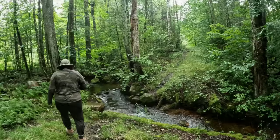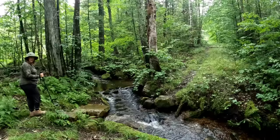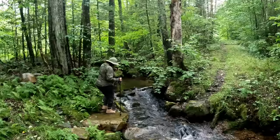This is the first little creek that's just behind where we're camped, and you can hear this from the vehicle, so it makes a real nice pleasant sound. And it's already a little higher than it was yesterday, but it's still staying crystal clear.